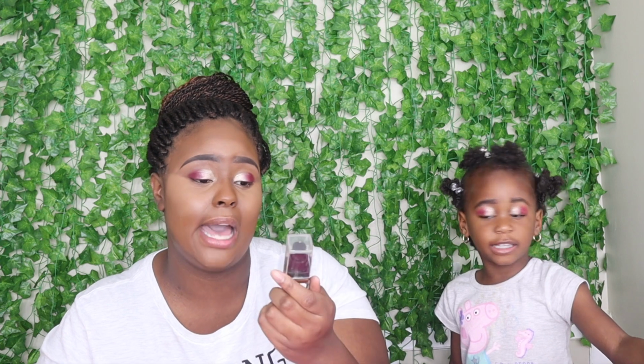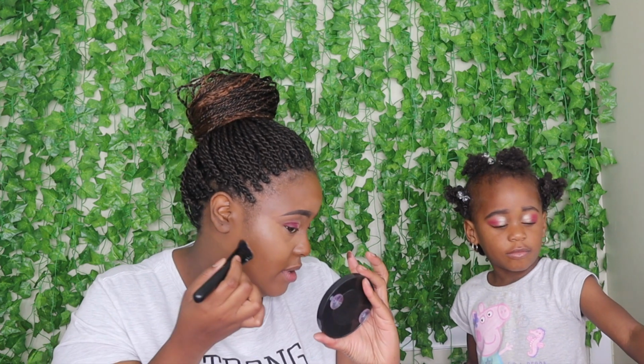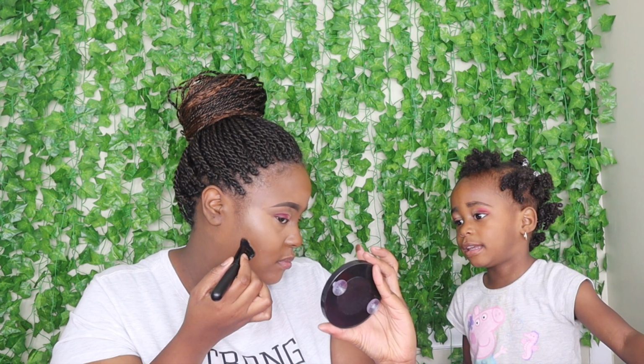I'm using my NYX Can't Stop, Won't Stop full coverage foundation. I'm going to be using this as a contour because this is most definitely not your girl's color. But it's about to be some smoke in the city. And I'm literally going to take this and then just pat this out. When I tell you this, I literally don't even really need that.